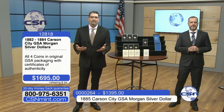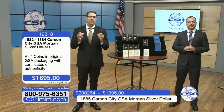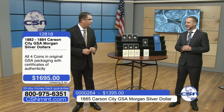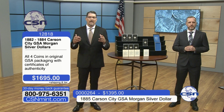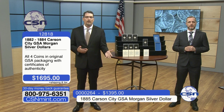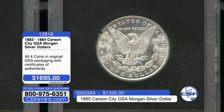So when the Mint finally started producing coins again in 1878, they were actually striking 2 million Morgan dollars per month. Hard to believe. 2 million, and most of those were going into the U.S. Treasury hoard. So that was allowing the U.S. Mint to control the price of silver, put a new silver dollar into circulation, and appease the miners and the West, with all of that money and silver being obtained from the mountains there.